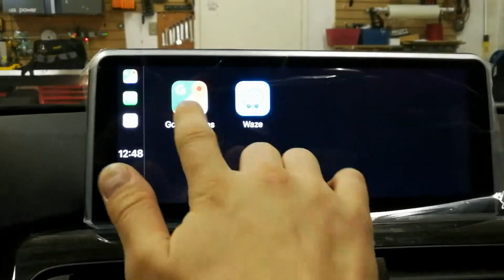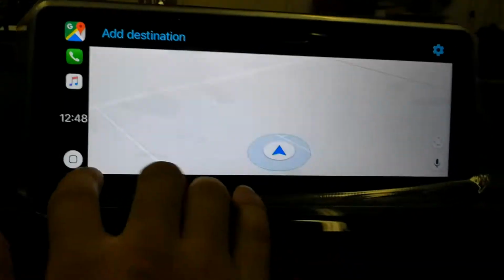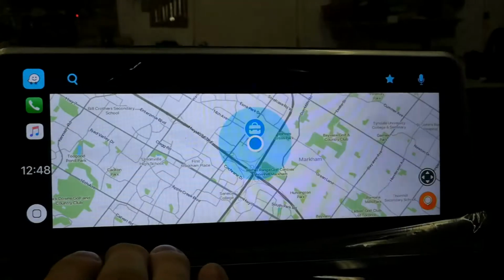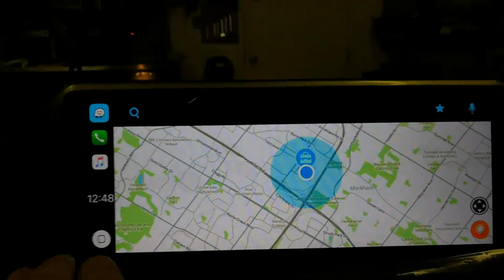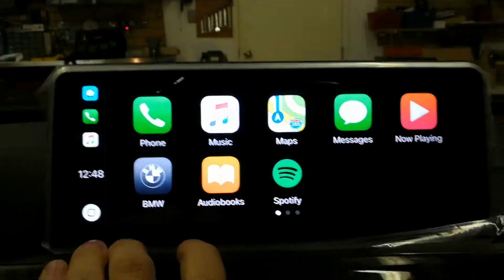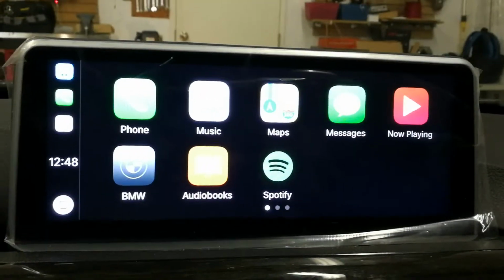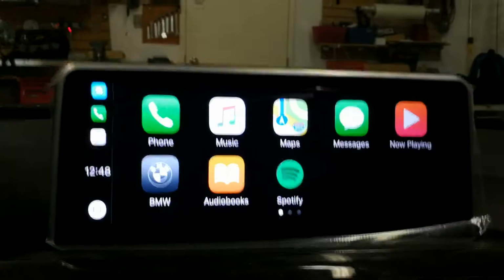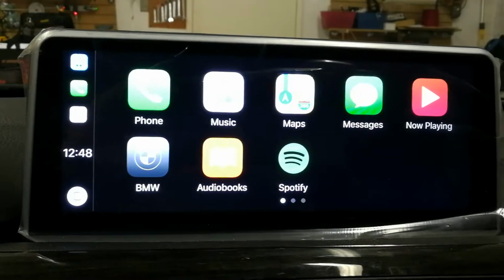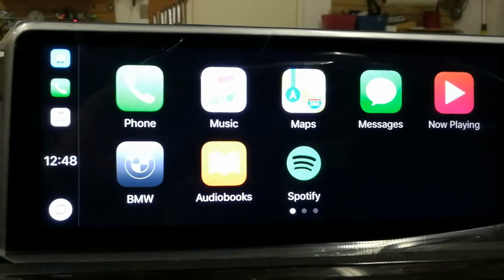Here we have Google Maps, Waze. Google Maps is the same thing as you'll see on your phone. Works exactly the same way. Waze, if you like, you can use it as well from your phone. You can also use the app on the Android unit as well. You can use WhatsApp and things like that. It'll also work with Android Auto, but it really depends on the version of your Android phone, how it's compatible. But most of the phones that we have tested work, so it's perfectly fine.